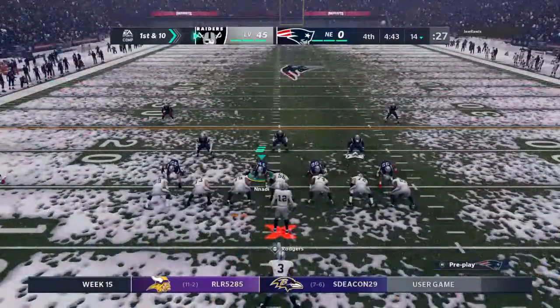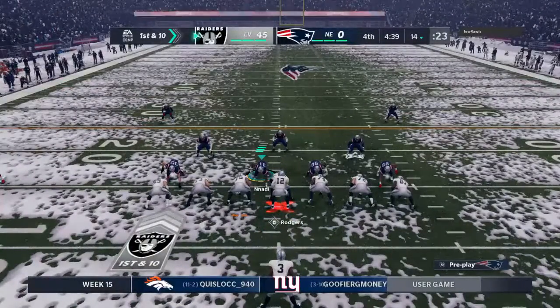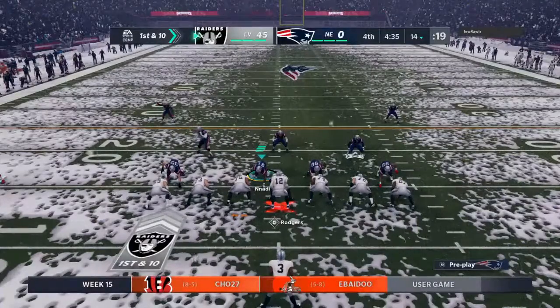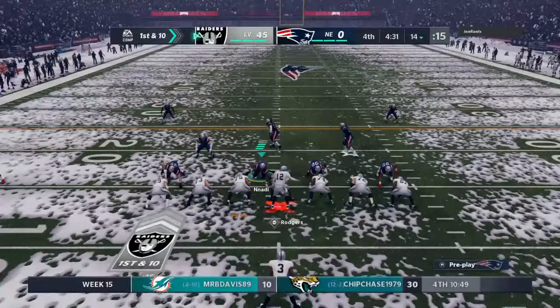Here's a 1st and 10 at the 14-yard line. 56 is the Mike. I'm coming after you, Mike. 56. Right there. All right, T, let's go.